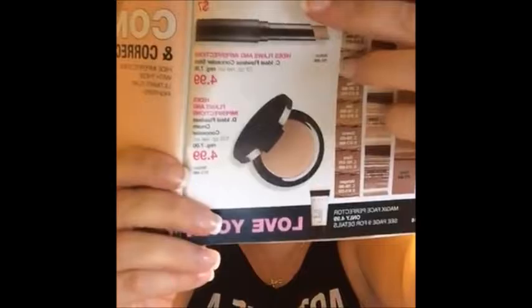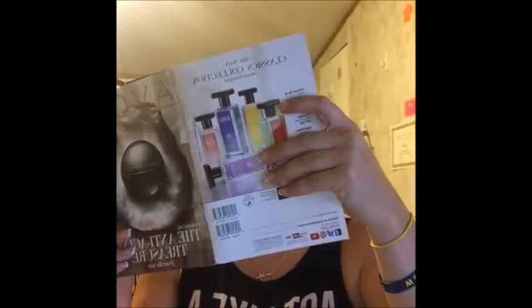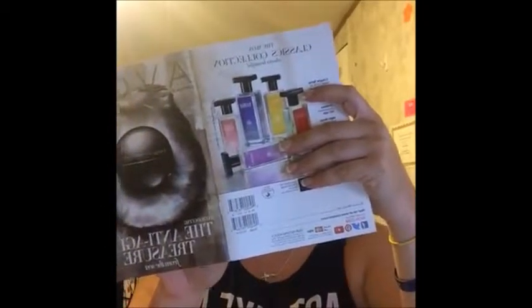Ooh, concealers. These are my two favorite, this one and this pen right here. I love them. This is a new transforming concealer. It mixes with, that's really good if you have wrinkles to hide.